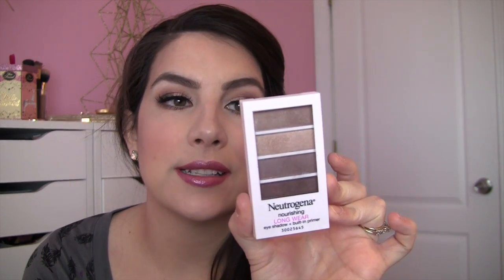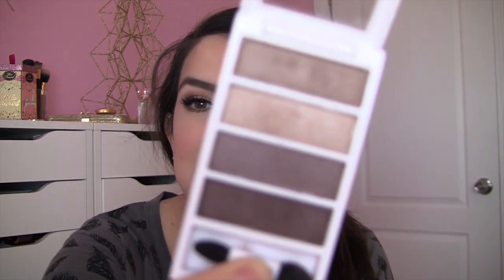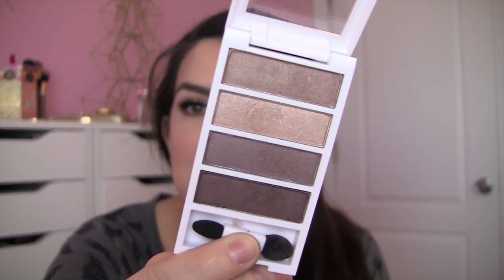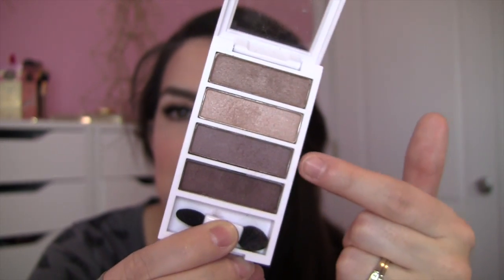And Neutrogena has put out some new eyeshadow quads. Leave it to me to buy the one named Cocoa Mauve. I thought this one looks kind of pretty. They were all pretty neutral. Neutrogena keeps their color schemes pretty tame, I think, but this is the one that I saw and wanted to pick up mainly because of this shade right here. It looked like a borderline lilac taupe type color, which is kind of pretty.